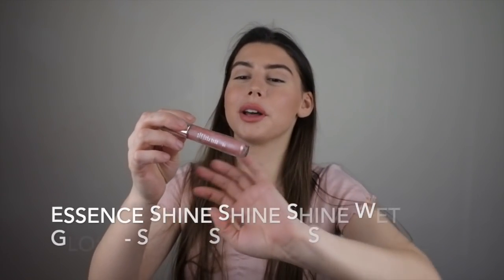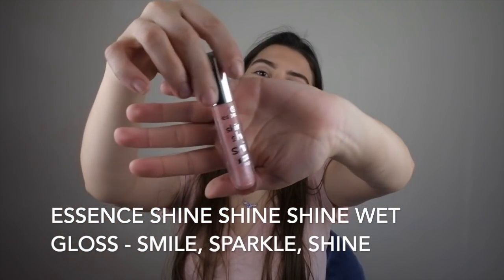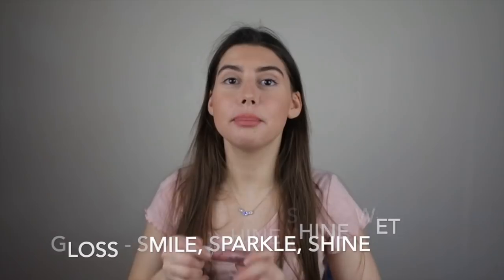Okay, so to finish up this look, I am going to put Essence Shine Shine Shine wet lip gloss on my lips because this is just a super nice baby pink. Oh my gosh, it matches my shirt. It smells so good. Just do a little bit of that. Ooh, makes everything just come together.